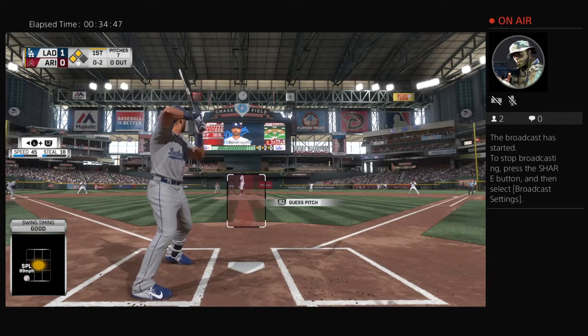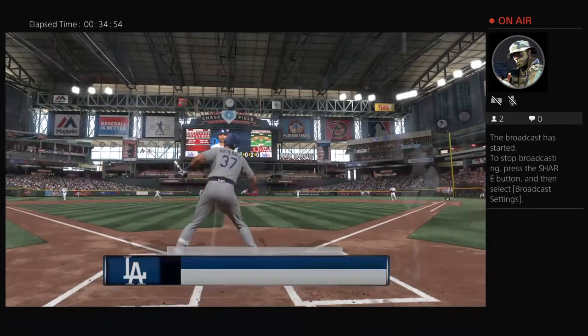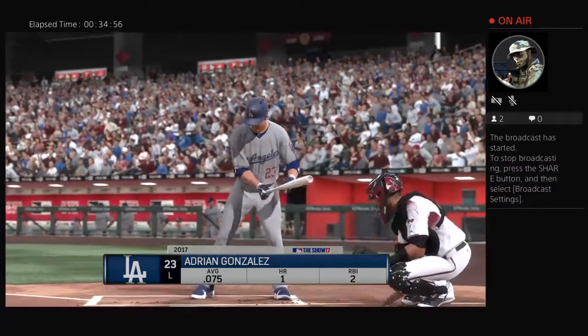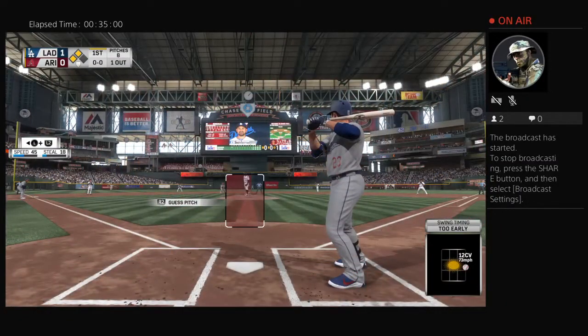Well, there's no doubt what he was thinking on those first two swings. Big power swings. Now he's got to dial it back a little bit and try to put that ball in play. Oh, and it's not often you see a guy flail so badly up there, but that was a great pitch for out number one. Adrian Gonzalez.